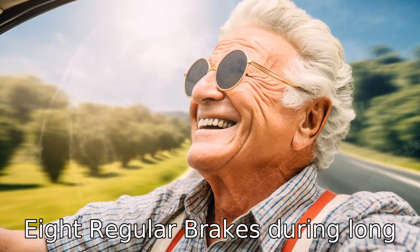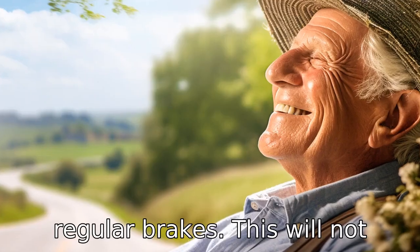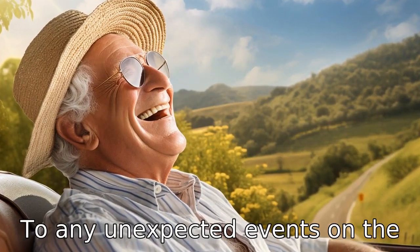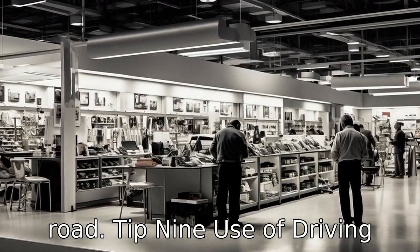Tip 8. Regular breaks. During long drives, seniors should schedule regular breaks. This will not only prevent fatigue but keep them alert and ready to respond to any unexpected events on the road.